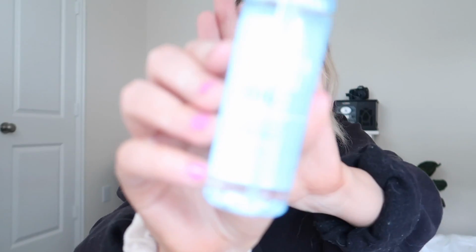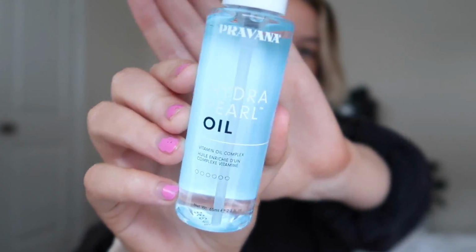I am gonna put some of this in my hair. This is from Pravana. This is the Hydro Pearl oil, and I really like this stuff. My hair is a little bit crazy and out of control right now because it's been in a bun all day. But I really like this oil stuff. I just kind of throw it in my hair. I feel like it makes it look a little bit more put together and not as frizzy. So this is as good as it's gonna get today.